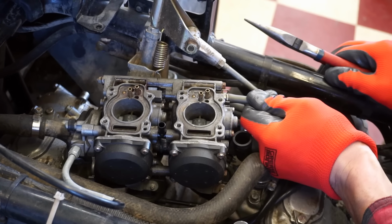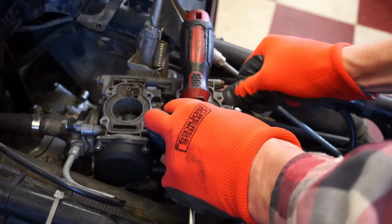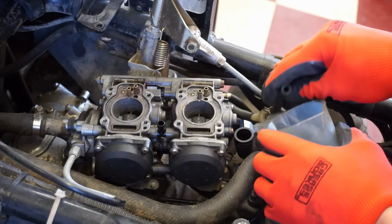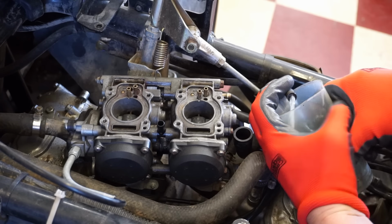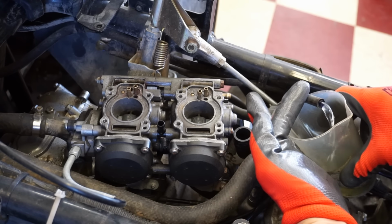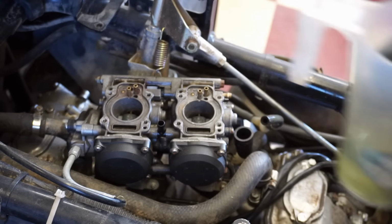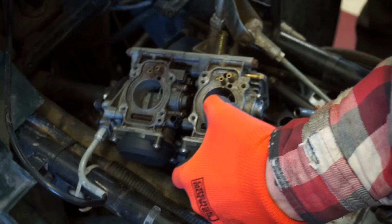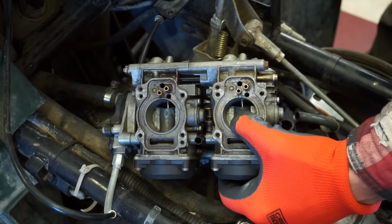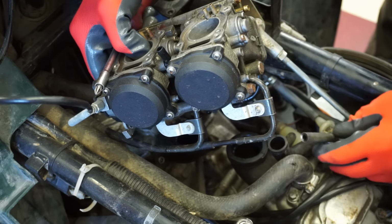Let's see if it's getting fuel to the carbs here. Yeah, you can see the pump is working. So we're getting gas to the carbs. All right, that pulled off a little too easy. Right here. All right, we got the carbs off here.